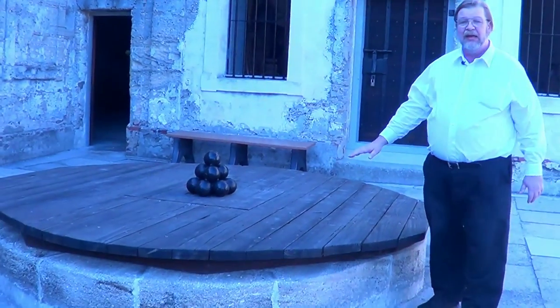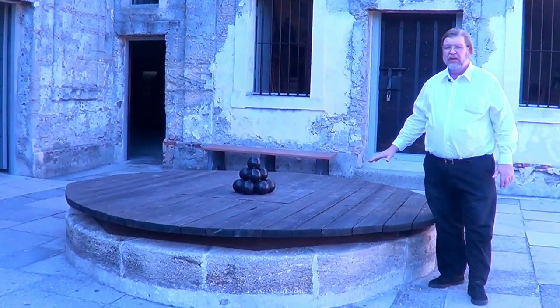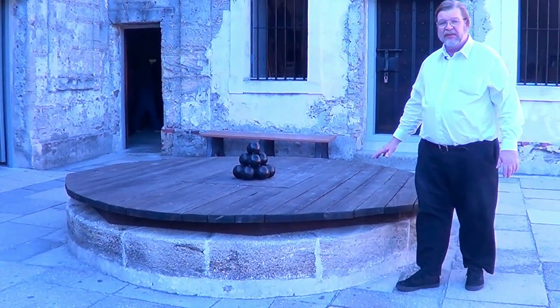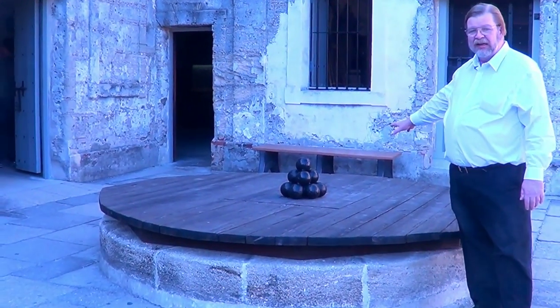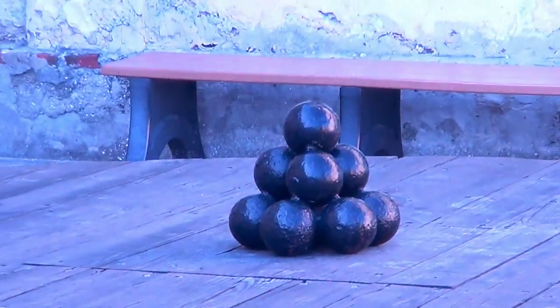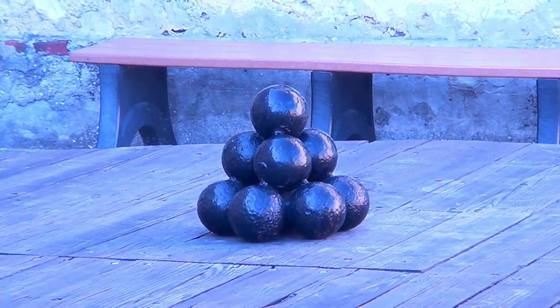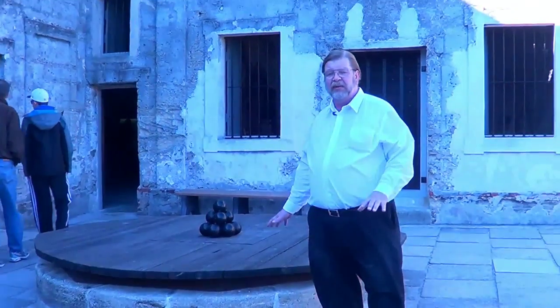This large covered structure right here is actually the well that supplied fresh water to the entire fort during its years of operation. Now it's since been covered up, and probably was partially covered even at the time. And they've done a decorative piece here in the middle by weighting the center of the well with a series of welded together cannonballs. These look to be maybe 6-pounders, I'm not sure. But this is where all of the fresh water for all of the troops and the people living in the fort would have come from. It would have been dipped here by bucket, by hand, to feed this entire complex during the period of operation.